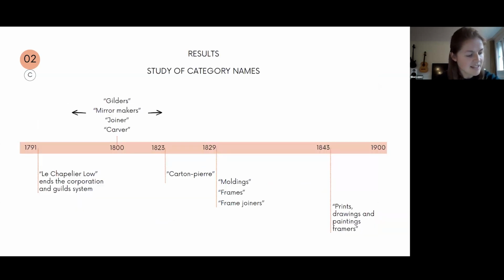So the graphs I'm about to show you are the first results of our analysis. First of all, it's interesting to see the evolution of the section names in the Bottin, which are schematized here. I began by pointing here to the Le Chapelier law, which ended the French corporation and guild system, as a starting point for the mutation of the frame-making ecosystem.